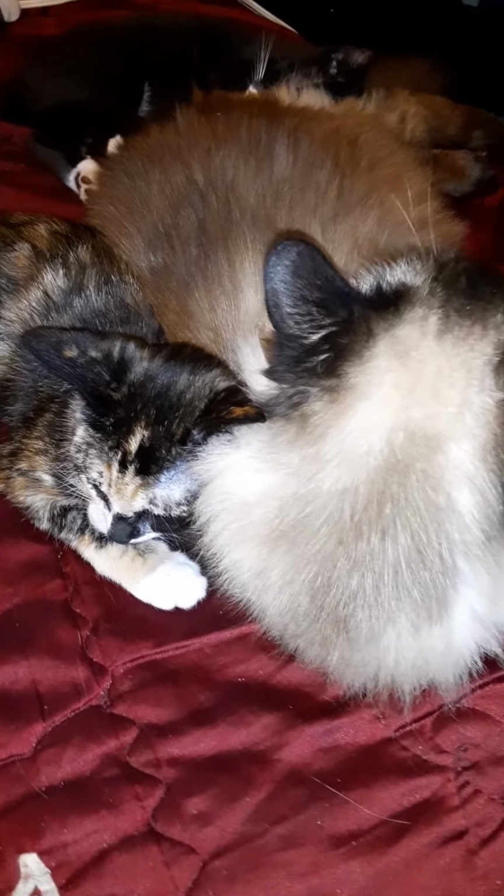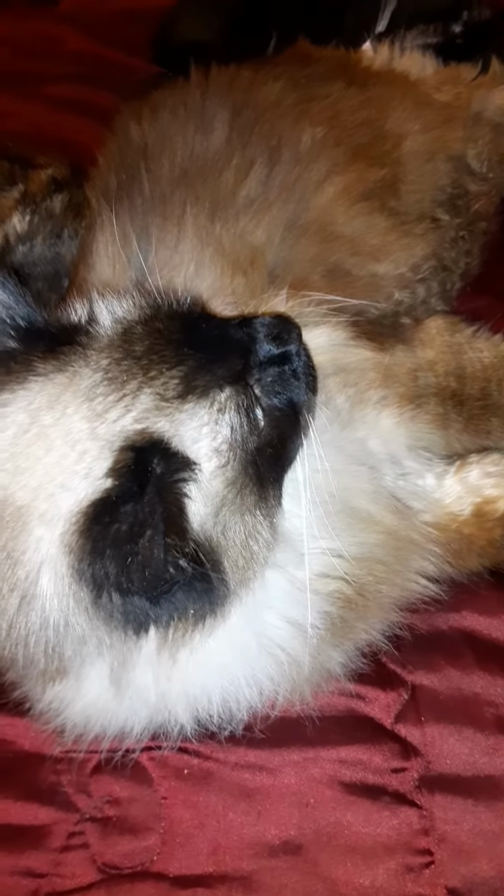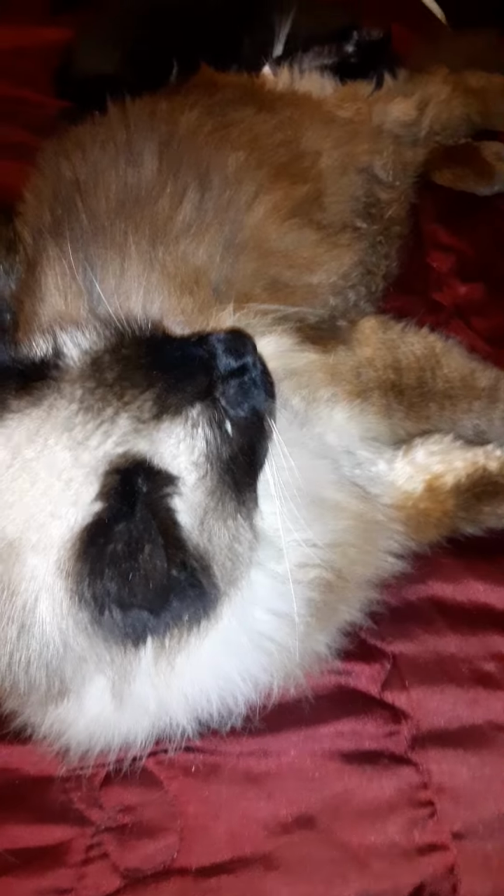We got the Siamese cat here. Name is Nema. She has got some beautiful hair. Look at her long. She's a long-haired Siamese, so she has this beautiful hair.